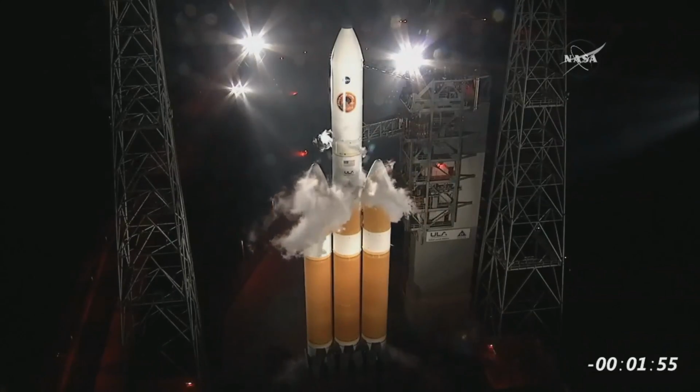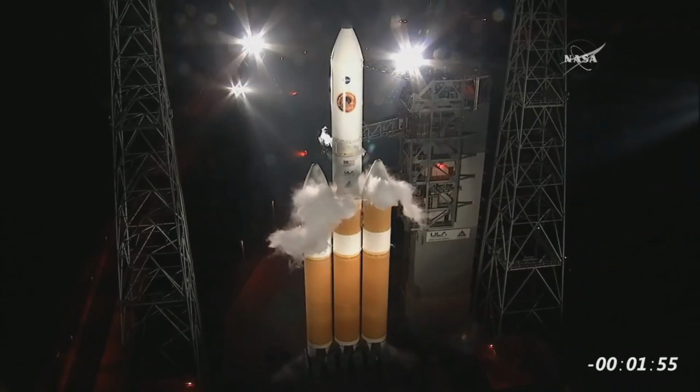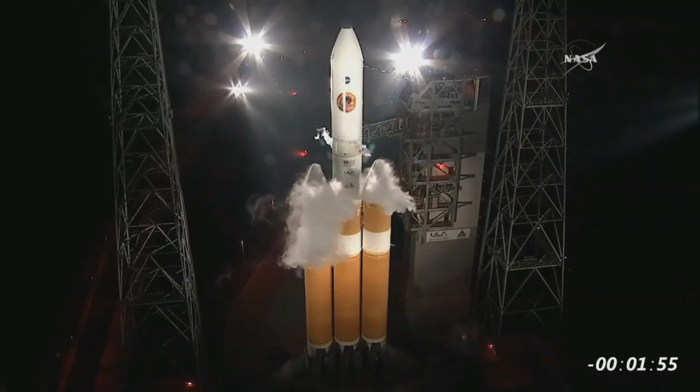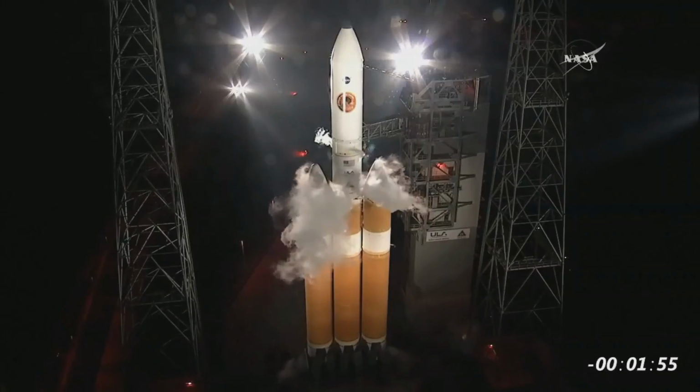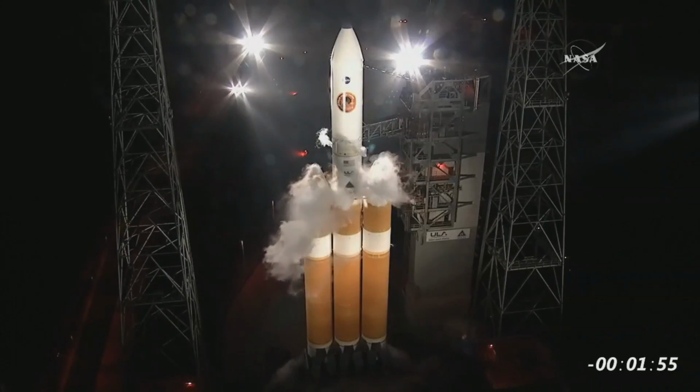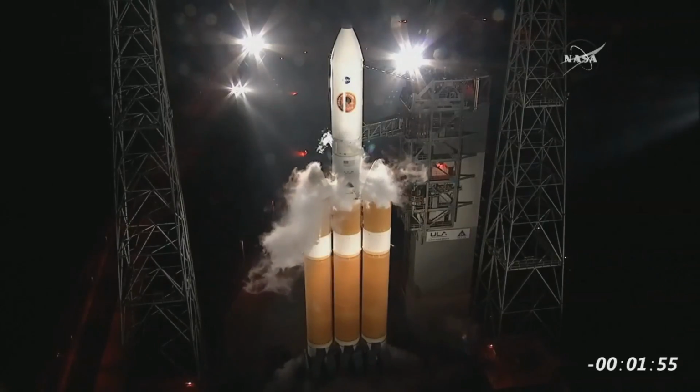Okay, team, we held it at T-minus 1 minute 55 seconds. From Delta Launch Control, we are holding at the T-minus 1 minute 55 second mark in the count. We have 9 minutes and 15 seconds remaining in tonight's window.